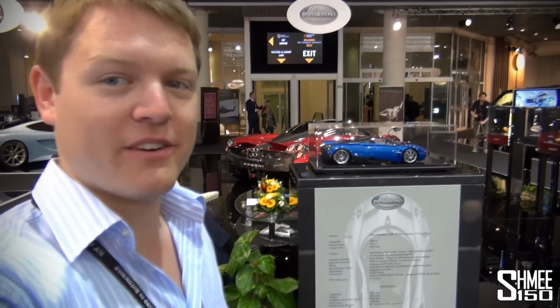The Swedish monster, the Koenigsegg Agera S100. Pretty cool, filmed that at Geneva, loved it. And Pagani Huayra with a little one closer just there. So some very, very nice cars here in the Top Marques show.